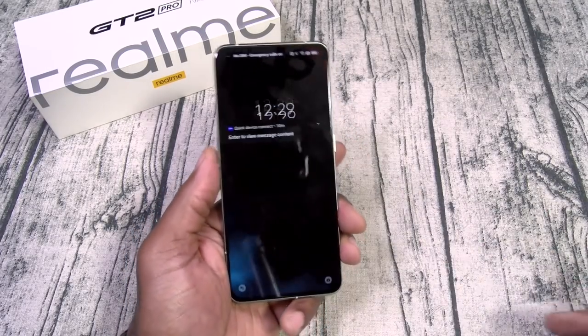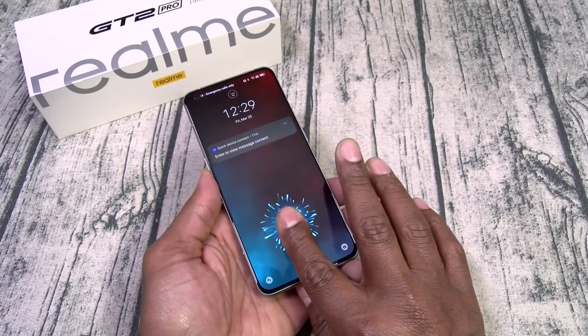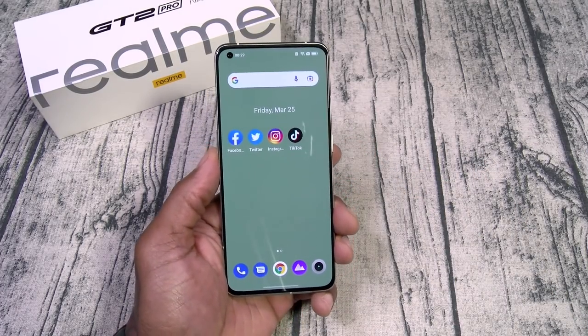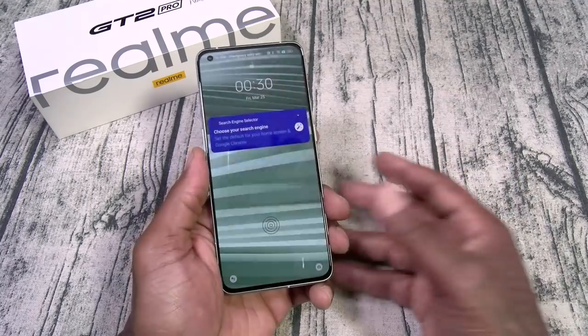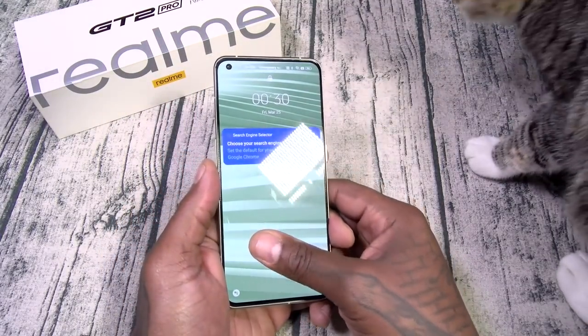I'll do that one more time. Let's try it with a different fingerprint. Oh, I did my face unlock too fast. Okay, that was my thought print. And look how fast it switches over. Back to the no Instagram. Now use the regular fingerprint. And there it is. All right, now I'm going to have to edit that part out.